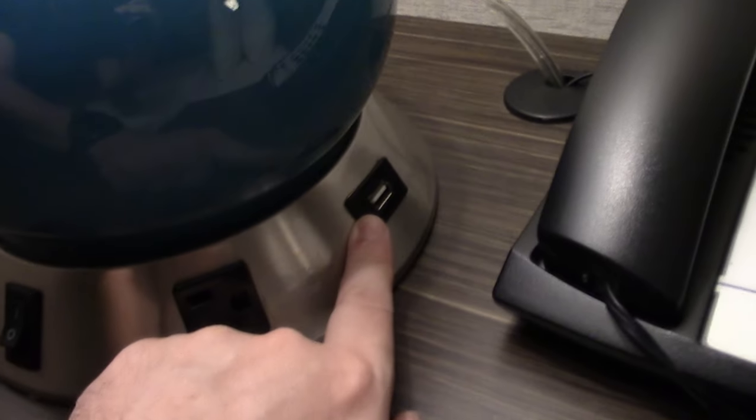So you've got a phone right by the bedside. You've got a USB outlet. You've got a three-prong on the lamp here. And down here is where they put the clock, which is kind of interesting. Generally, the clock is on the top. It's not that often that it's down here.